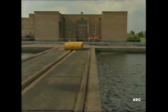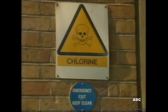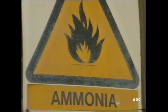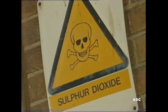The water has to have chemicals added to kill germs. So first it's treated with chlorine, and then the chlorine is treated by ammonia and sulfur dioxide. This takes lots of dangerous things out of the water, but some harmful substances, such as fertilizers and pesticides, are very hard to remove. But it's not just farms and factories. We all pollute the water supply every day.